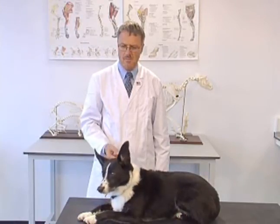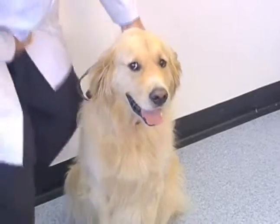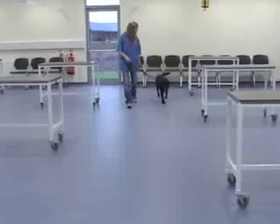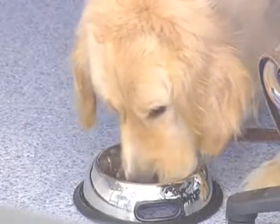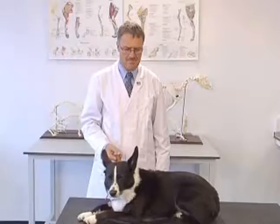A number of things are readily assessed simply by observing the patient. In fact, some things are best observed before the patient is disturbed. Things such as body condition, the animal's demeanour. Normal animals are bright, alert and responsive. It's also possible to assess gait and movement, and the ability of the animal to see.